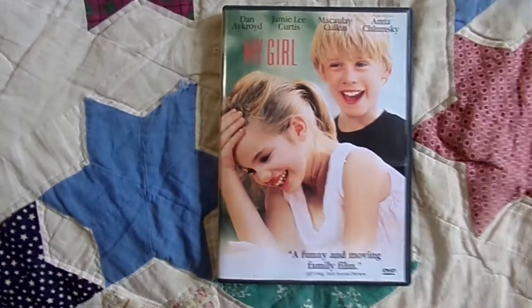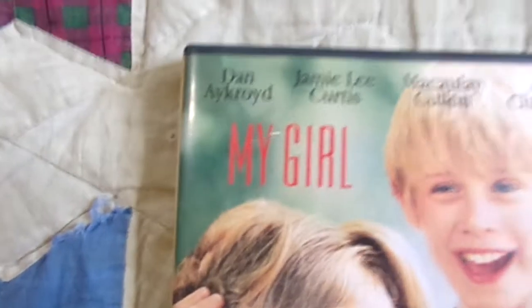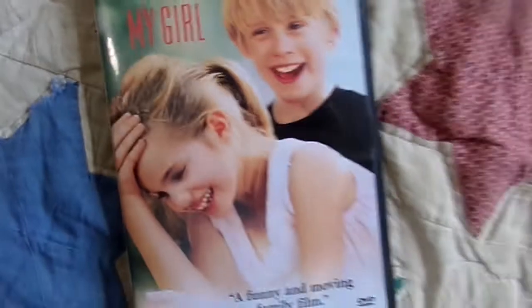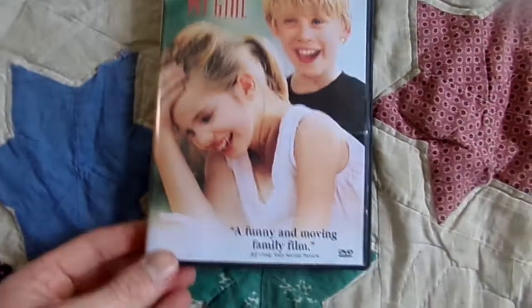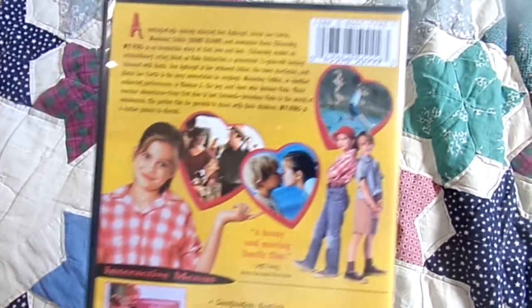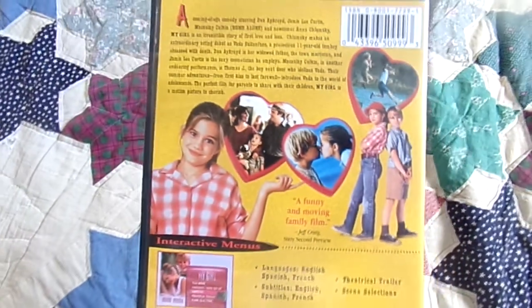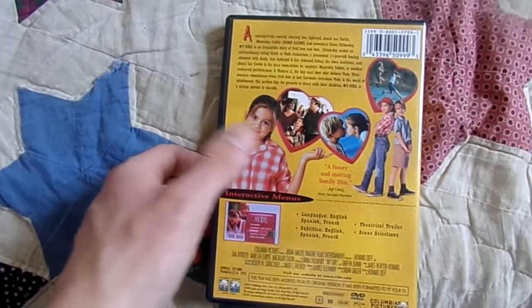It's my DVD of My Girl, with again the classic image of them. It has the title written in red, and it's basically the same artwork that's on the clamshell VHS and the slipcase VHS. There's a spine. The spine's in yellow, or kind of a brownish color. One thing about the back, though, is it kind of makes the movie look more girly, I think, because the pictures are in heart-shaped frames. It makes the movie look a little bit more girly than it is. Really like that image of Anna Chlumsky right there.